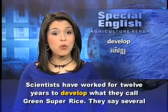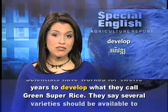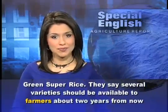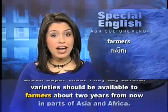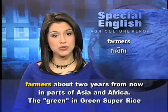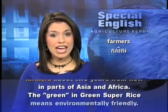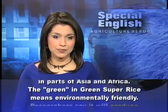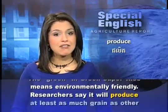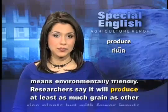Scientists have worked for 12 years to develop what they call green super rice. They say several varieties should be available to farmers about 2 years from now in parts of Asia and Africa. The green in green super rice means environmentally friendly.